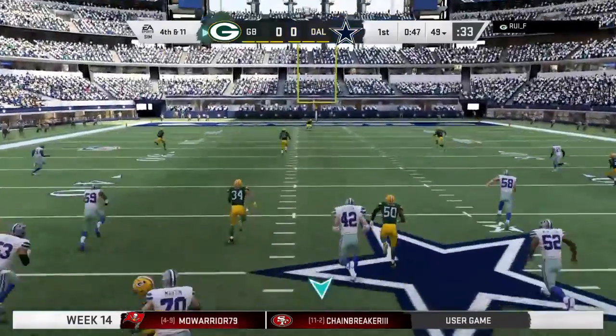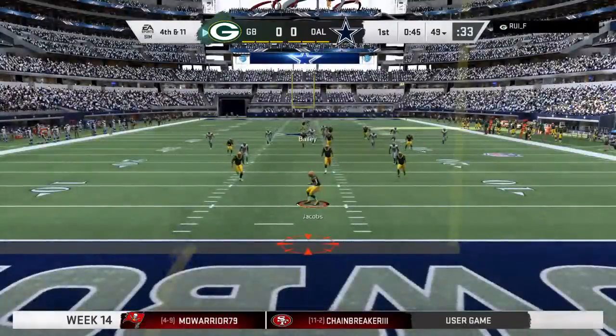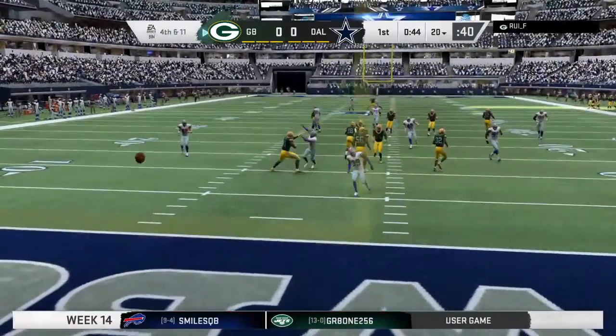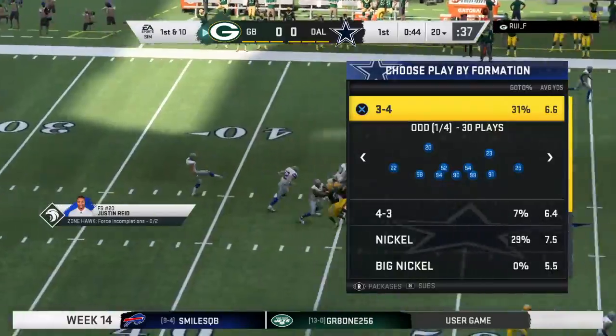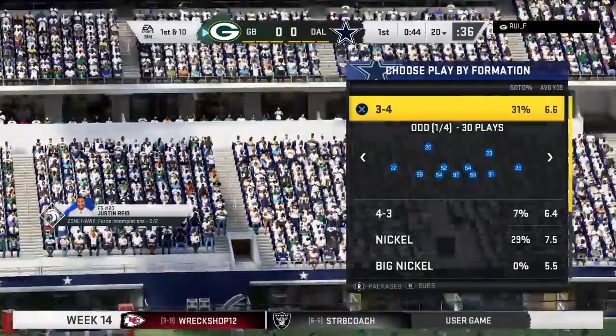And the punt team on now as this one's sent away. And this will hit just beyond the goal line as it's into the end zone for a touchback. At their own 20-yard line.